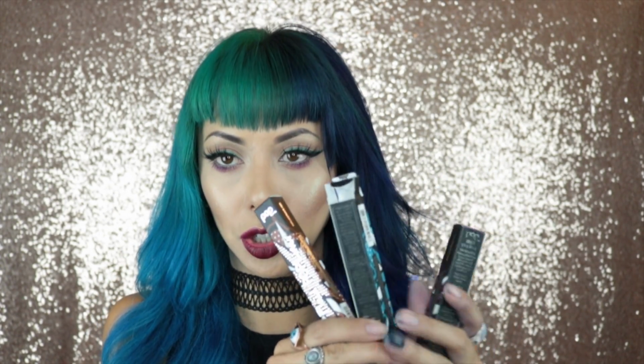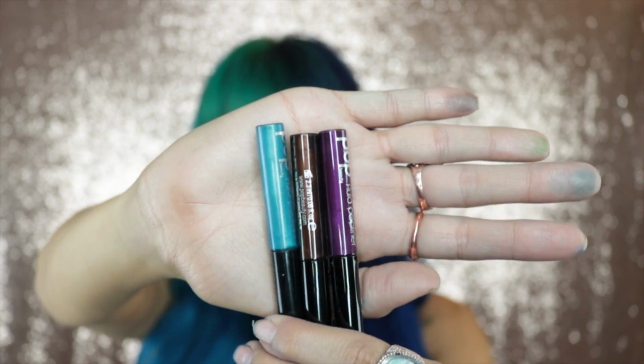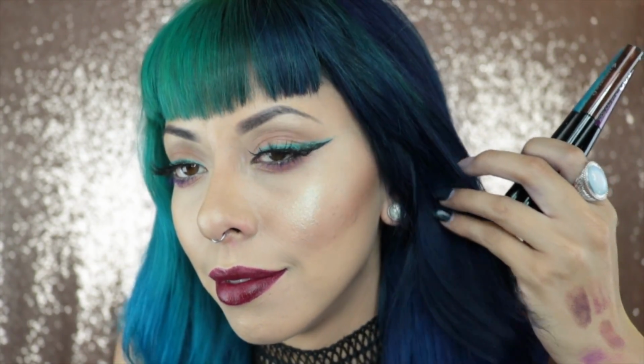The next 3 things I'm really, really excited about, and I actually used this on my eyes today. This is the Fluid Pop Liner. Brown, turquoise, and purple. So these are what they look like. Super pigmented. Like this blue. Look at that. Oh my.